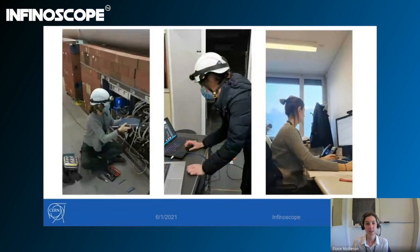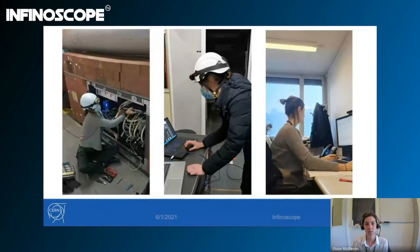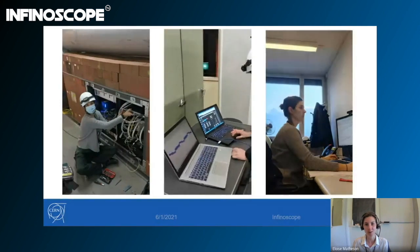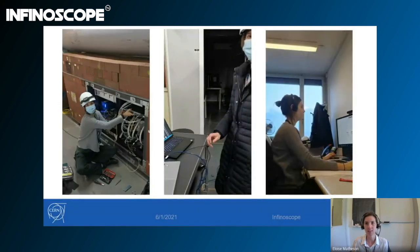And then the task really depends on what we're doing. So it might be installation of electronics, checking signals, checking sensors, performing calibration. And of course, a lot of my work is also project management, meetings, checking things are on track, coordinating with different sections around CERN. Because the great thing about mechatronics and robotics, because it's so cross-disciplinary, you interact with a lot of different groups.